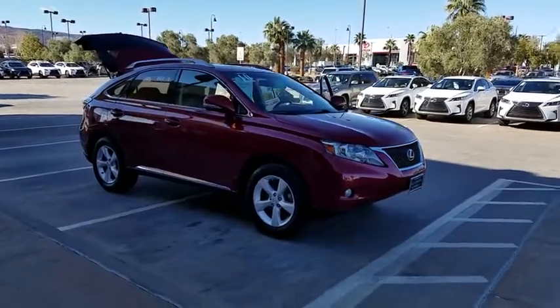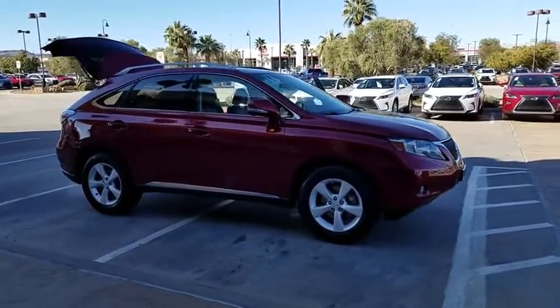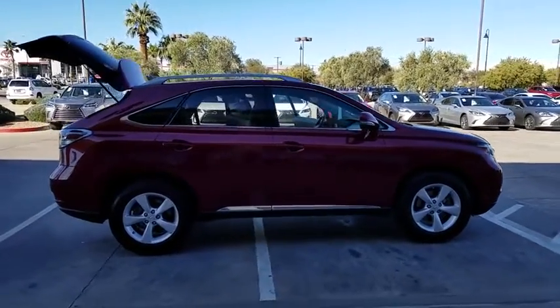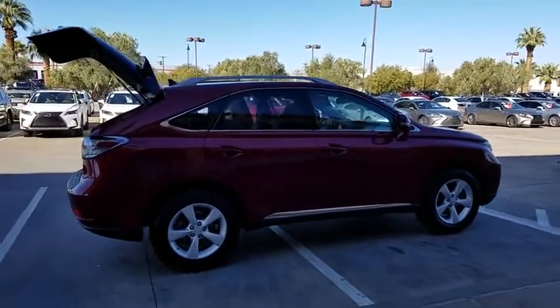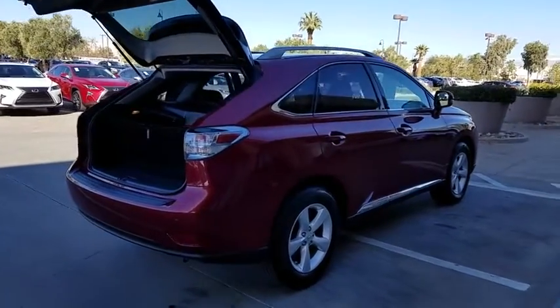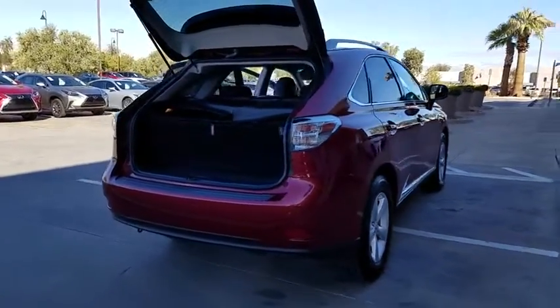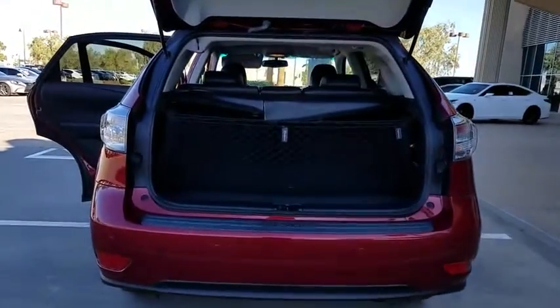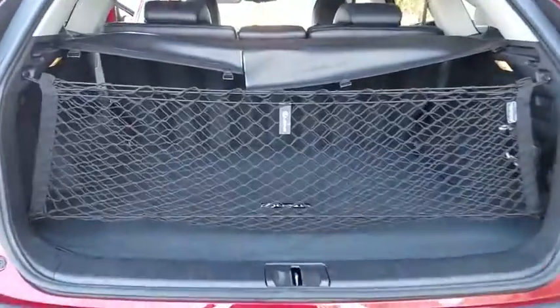The 2010 Lexus RX350. The RX350 offers a driver-inspired design and intuitive technology that puts you in total control of your interior. Paired with a spacious cargo area and a powerful V6 engine, the RX350 continues to offer the best combination of powerful performance and interior luxury in its class.